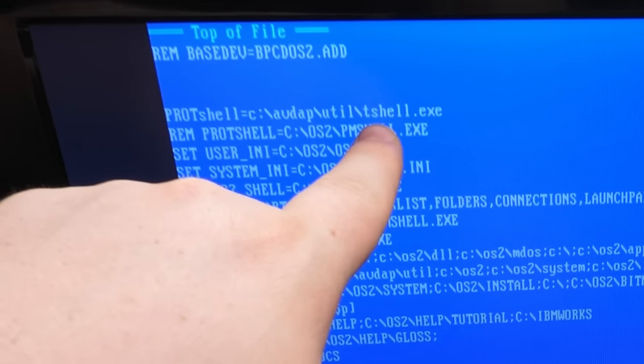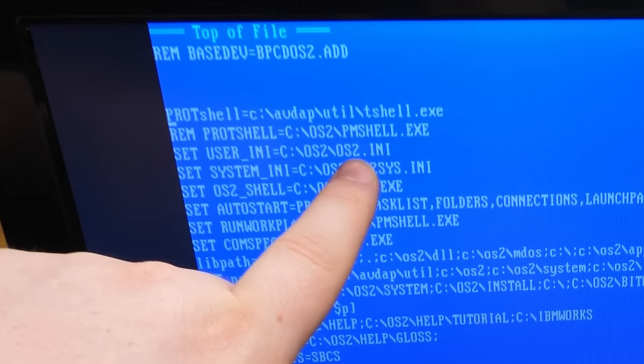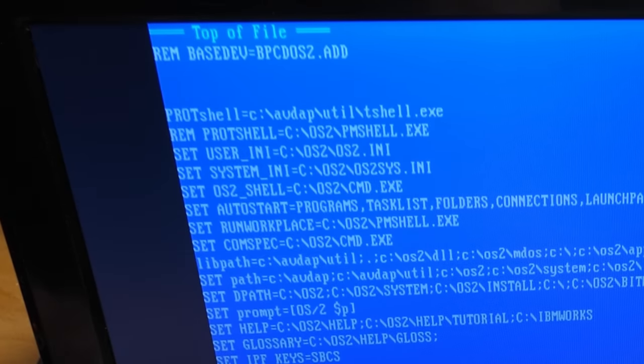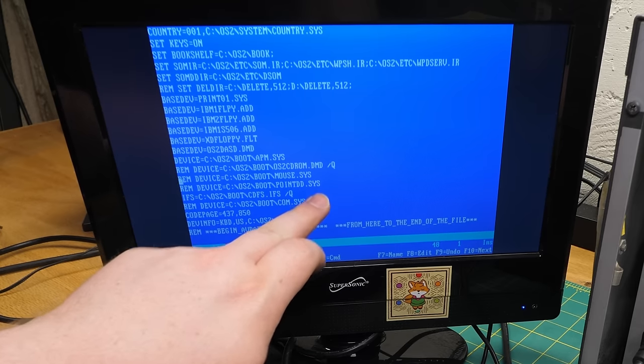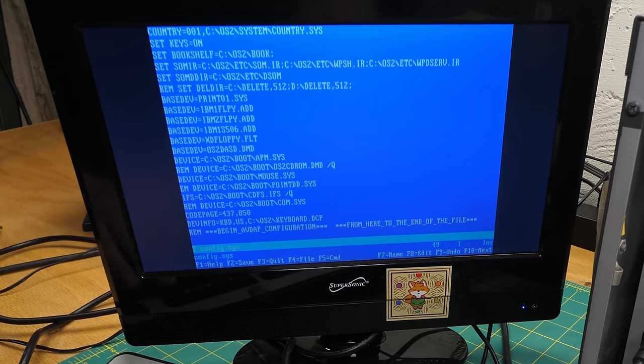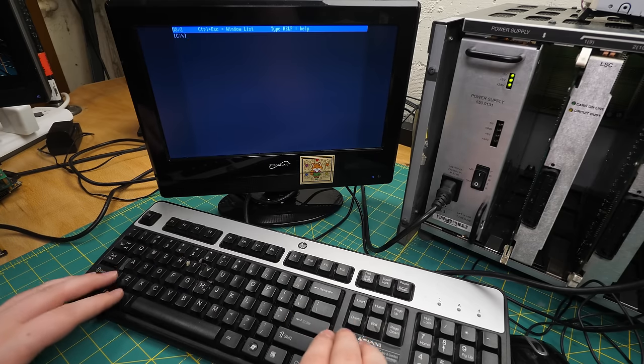If you pick TSHELL.EXE, that drops you to text mode. If you pick PMSHELL, which is the Presentation Manager, their name for their GUI, then that gives you a graphical environment. So let's REM out this line, and we'll bring that one back. And then I also need to restore the mouse driver. That's MOUSE.SYS and POINTDD.SYS. I removed those because I thought they might be interfering with the voice processor. So let's save that, exit, and then reboot.